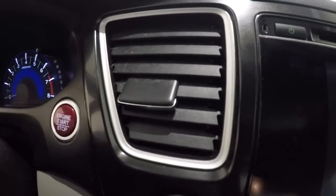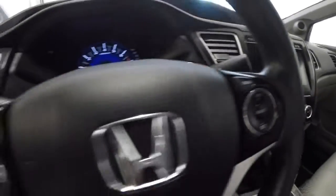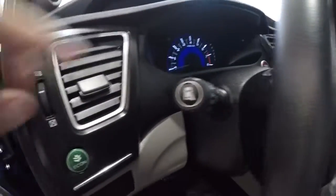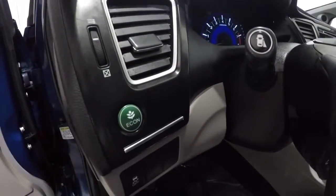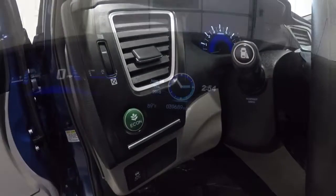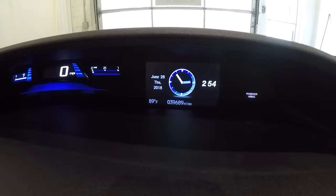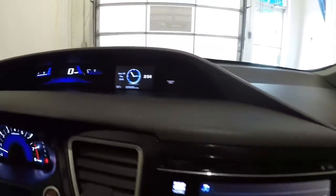Push button start. Alright, it does have steering wheel audio controls and Bluetooth. And it's got your blind spot monitoring button here and your Econ button here. Let's go ahead and take a look at the mileage. Okay, it's got 39,689 miles.